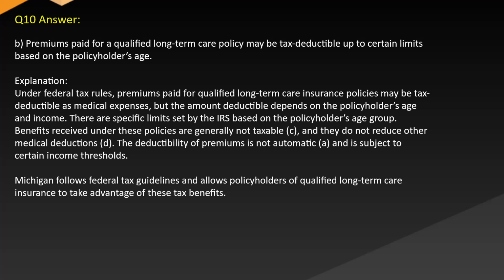Benefits received under these policies are generally not taxable. C. And they do not reduce other medical deductions. D. The deductibility of premiums is not automatic and is subject to certain income thresholds. Michigan follows federal tax guidelines and allows policyholders of qualified long-term care insurance to take advantage of these tax benefits.